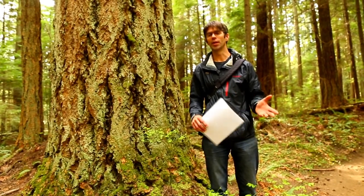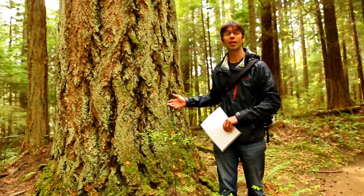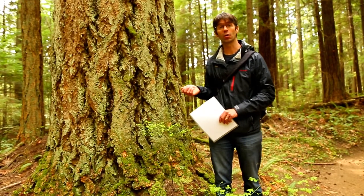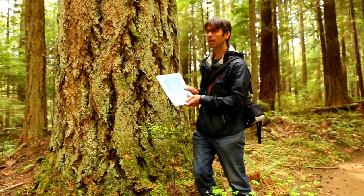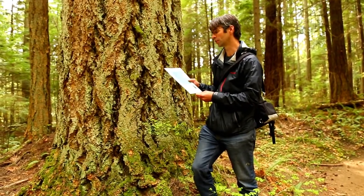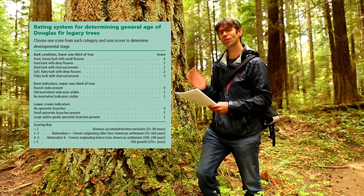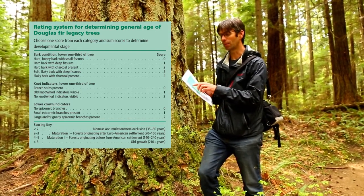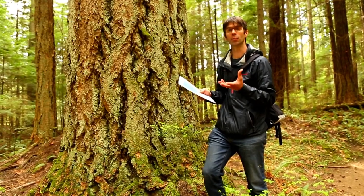There are a number of different ways to estimate the age of a tree, or even measure the age of a tree. Now, if I had an increment borer, I could use it to drill a hole into this tree and pull out a core and count the annual rings on the tree. Instead, less destructively, I'm going to use this key that has been developed for aging a Douglas fir tree. It's a little different than the dichotomous keys that we've used for identifying species. This just has a series of questions, and for each positive answer, you get points.